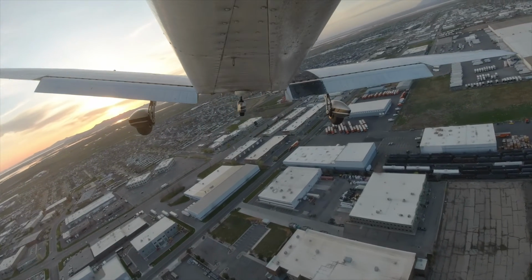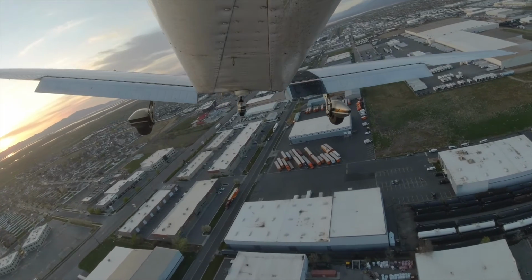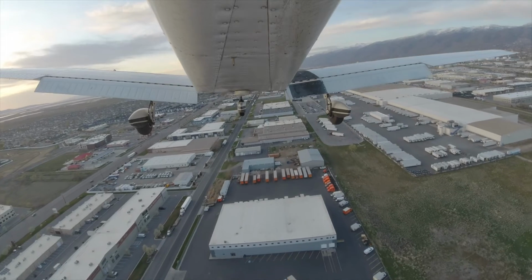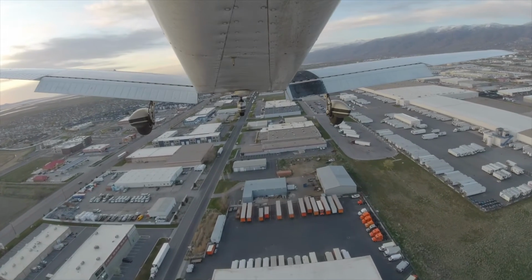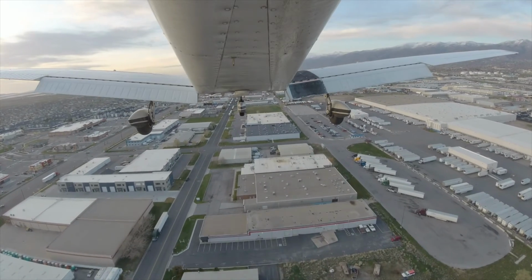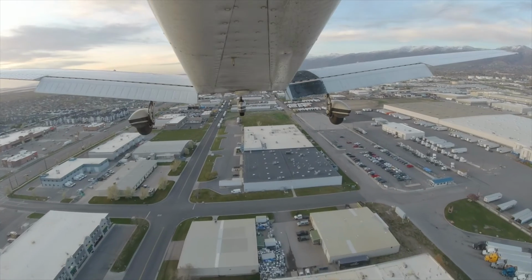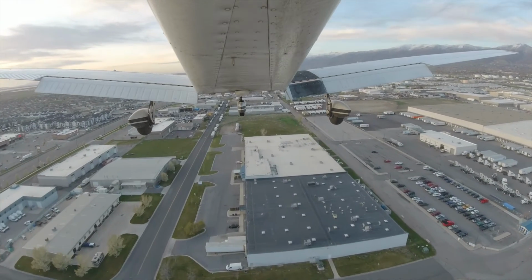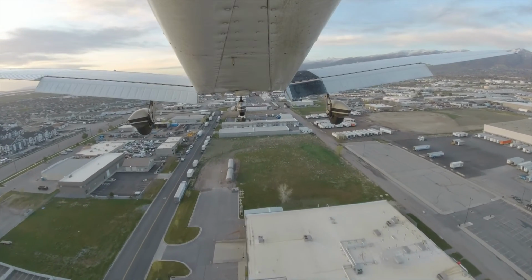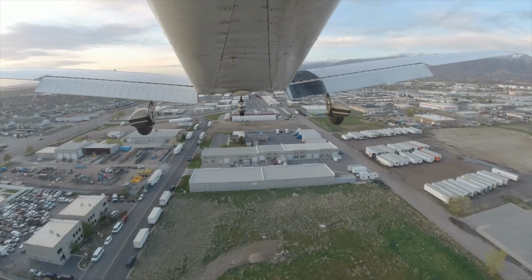And turning on to final, we're getting lined up perfectly. And then we'll be 65 here at the end on final, and then we'll slowly bleed off our speed as we get closer. So right now we're 63, 64. We like that, we're stabilized on approach. Okay, we're getting right on the runway center line. We're right on the glide slope. We got one white and one red on the VASI. And then we're just super stable coming in.